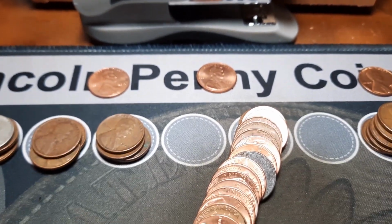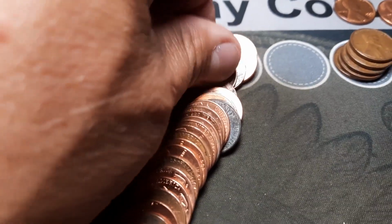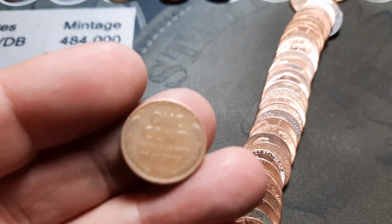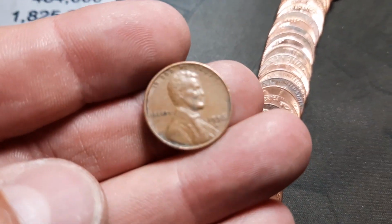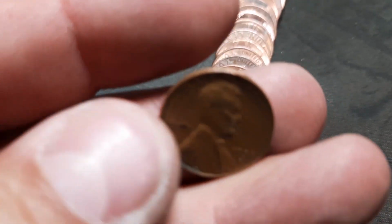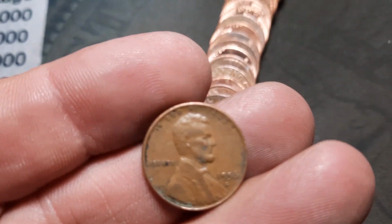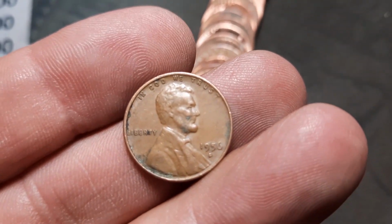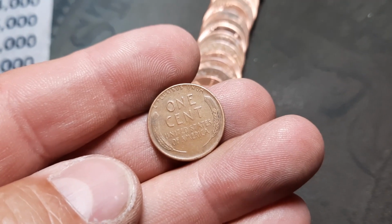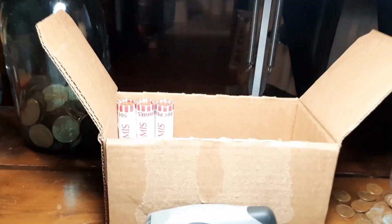Same roll. Once I got them flattened out, towards the back will be wheat penny number 43 of the hunt. And it is a 1950, come on, focus for me here. It is a 1956D. Well, we'll take it. I think we have about 8 of those, but that's alright.